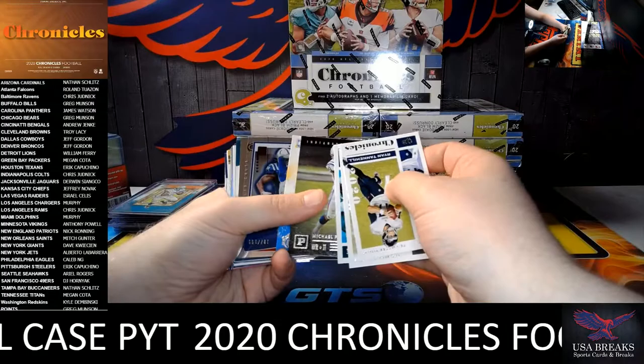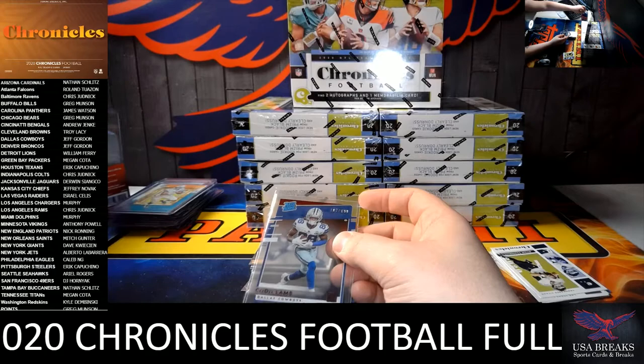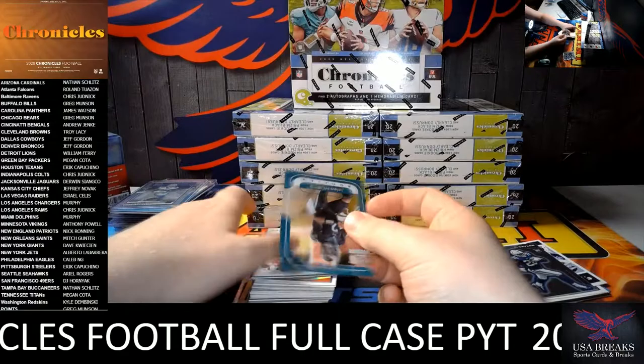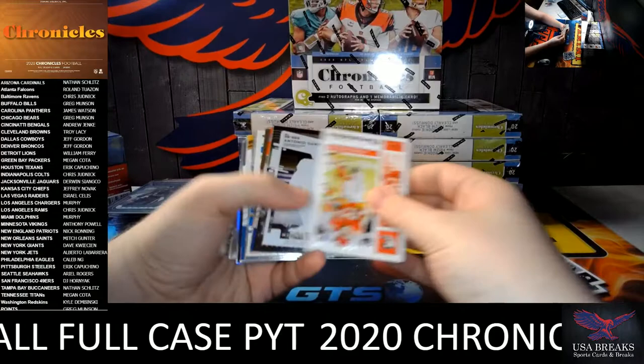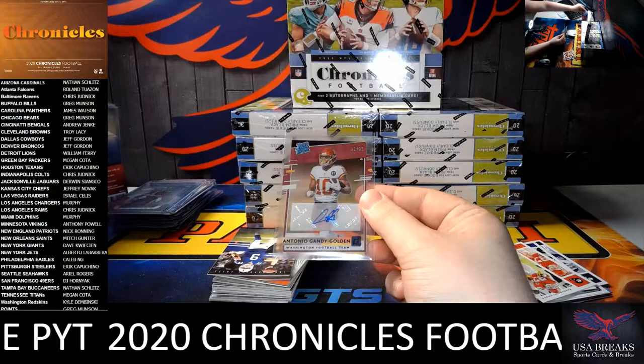CeeDee Lamb, clearly Donruss, to 199. Very nice hit for the Cowboys. Jeff Gordon. Card was so beautiful it took my breath away. Jalen Hurts. Antonio Gandy-Golden to 25 for the football team. Dobbins out of clearly Donruss.